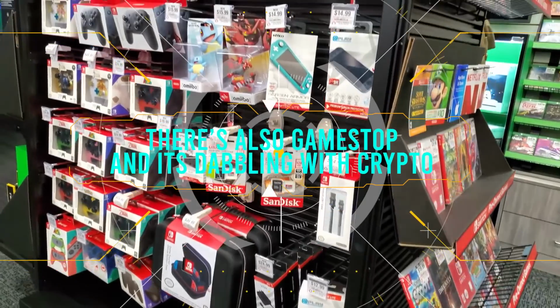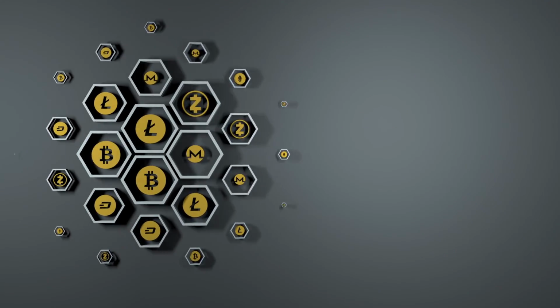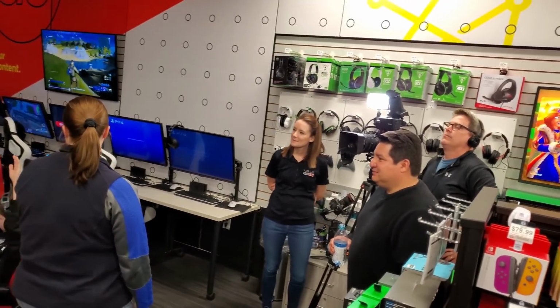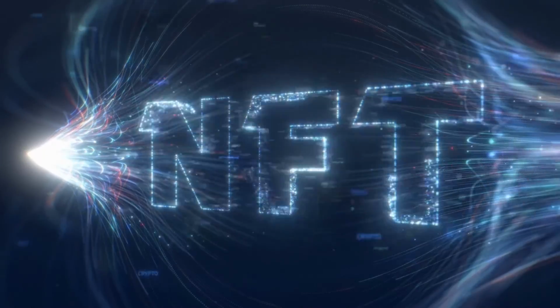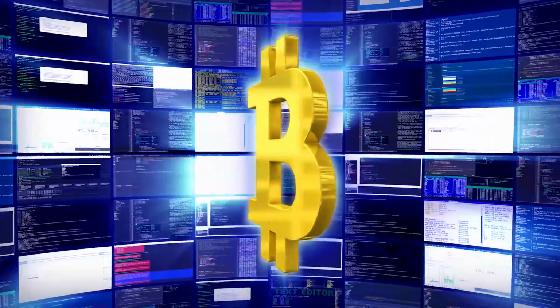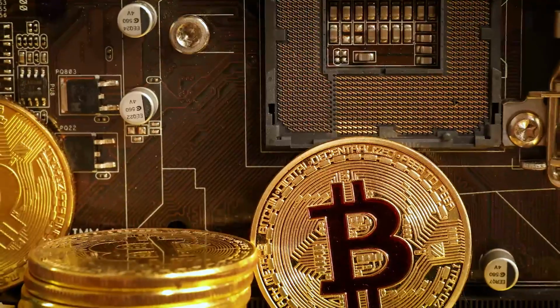Additionally, there's also GameStop and its dabbling with crypto. In the face of extreme volatility and a decrease in NFT interest, the video game store has joined the blockchain world. According to Non-Fungible, NFT sales have dropped by 92% since last September. Additionally, the cryptocurrency market saw one of its most tumultuous trading weeks in the previous 2 years earlier this month.